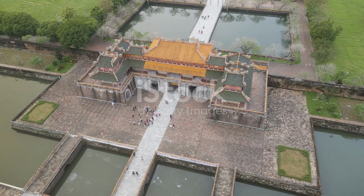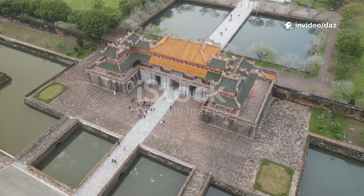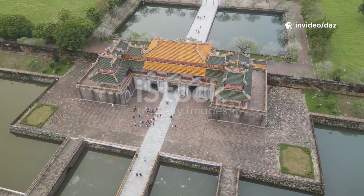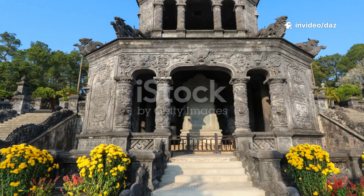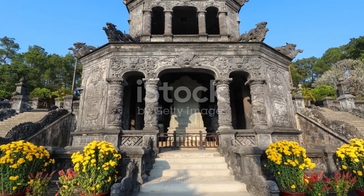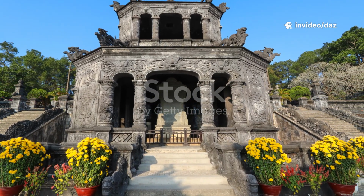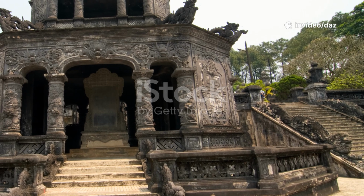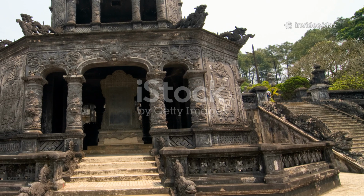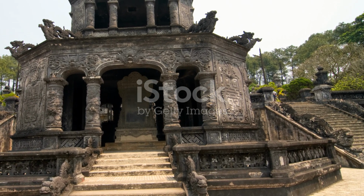From 1802 to 1945, Vietnam was ruled by the Nguyen dynasty, a powerful family who had its capital in the city of Hue for more than 100 years. Since Hue was an imperial capital for well over a century, many of the former emperors have elaborate tombs dedicated to them here. There are 7 royal tombs here, but the more elaborate ones are Tu Duc, Khai Dinh, and Minh Mang.